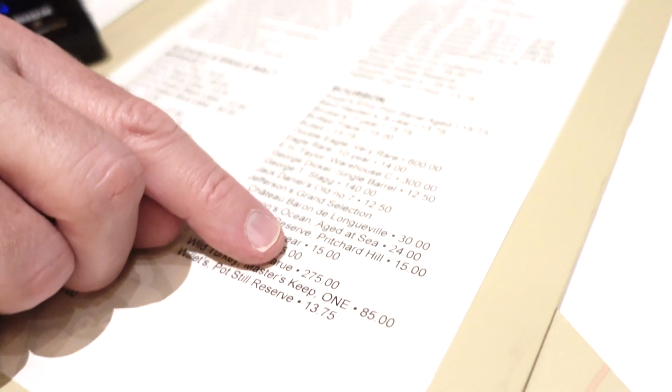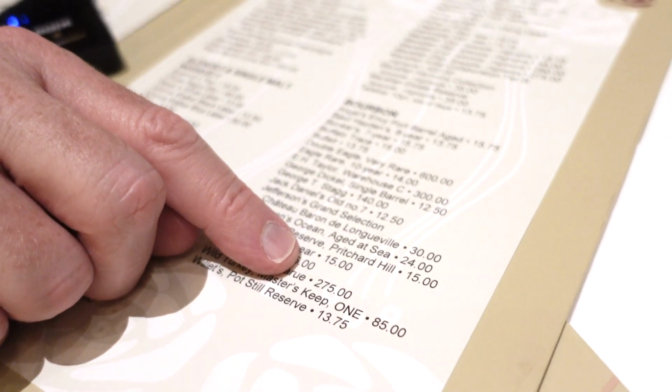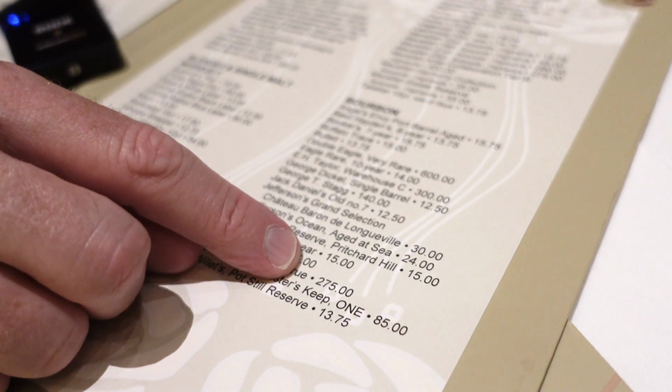This bottle is not Screaming Eagle. The most expensive bourbon on the planet is Pappy Van Winkle or Screaming Eagle, and they're about $6,000 a bottle. But if you're going to get one shot, that's not real. We could get a hotel room for that. No, we're not going to do that. But anyway, it's nice to see that they have it.